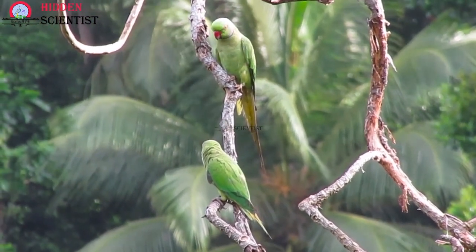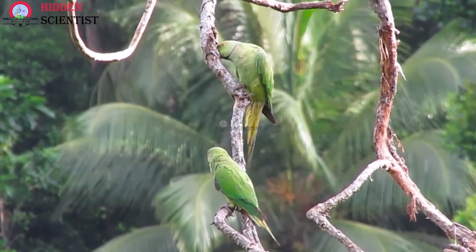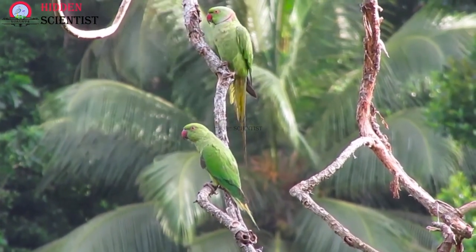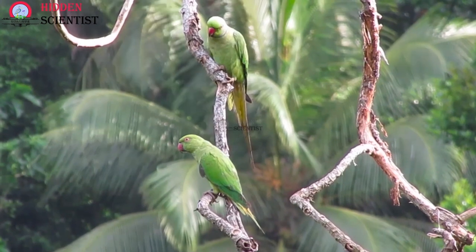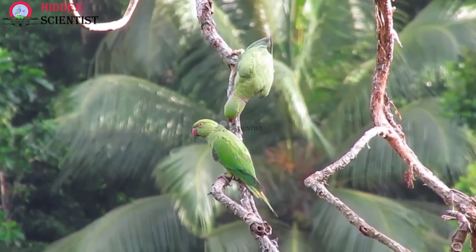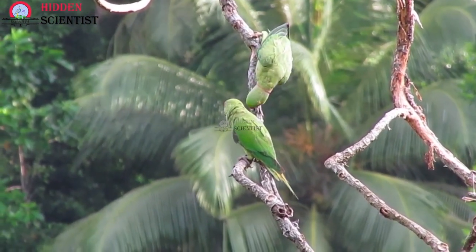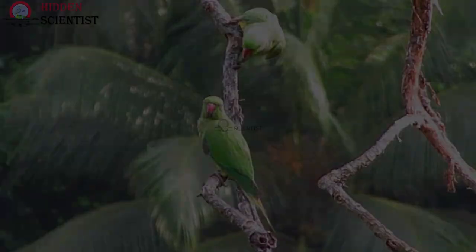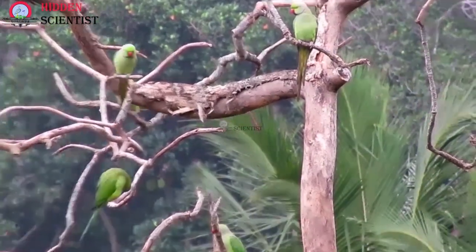The rose-ringed parakeet, also known as the ring-necked parakeet, is a medium-sized parrot in the genus Psittacula of the family Psittacidae. It has distinct native ranges in Africa and South Asia and is now introduced into many other parts of the world, where feral populations have established themselves and are bred for the exotic pet trade.